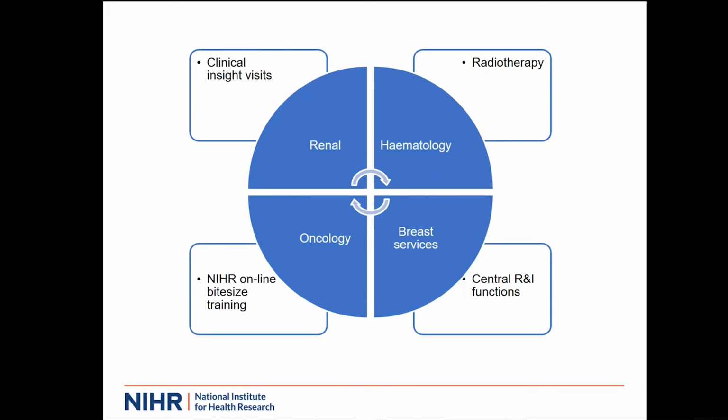We also encourage them to do some of the NIHR online bite-sized training. As those of us who are in clinical research delivery know, sometimes there are some downtimes, some admin, where the clinical research delivery staff are doing things that the students can't participate in. But actually, there's a range of available training online so that students can fill that time with doing other things like the NIHR bite-sized training. And they also have the opportunity to visit our central research and innovation department so they can see what those central research and innovation functions are and how they support the delivery of research. Next slide, please, Lucy.